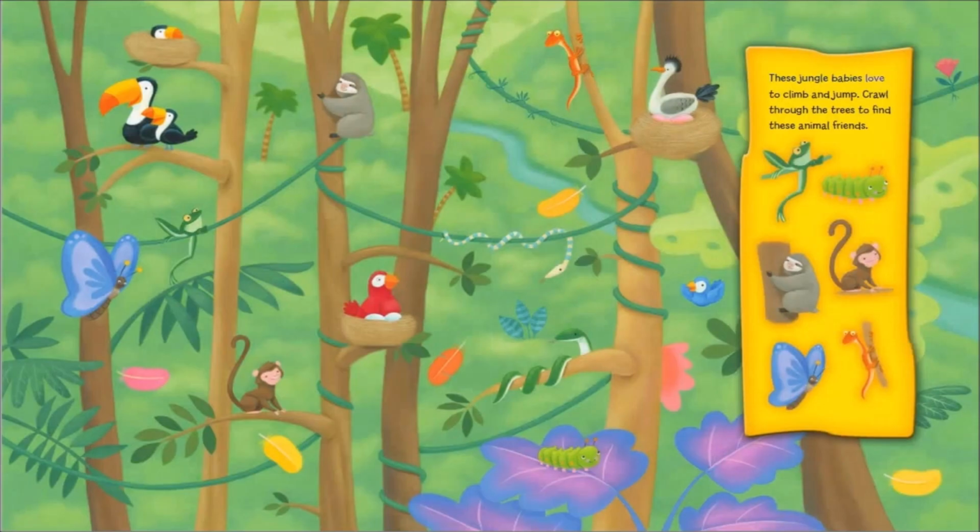These jungle babies love to climb and jump. Crawl through the trees to find these animal friends.